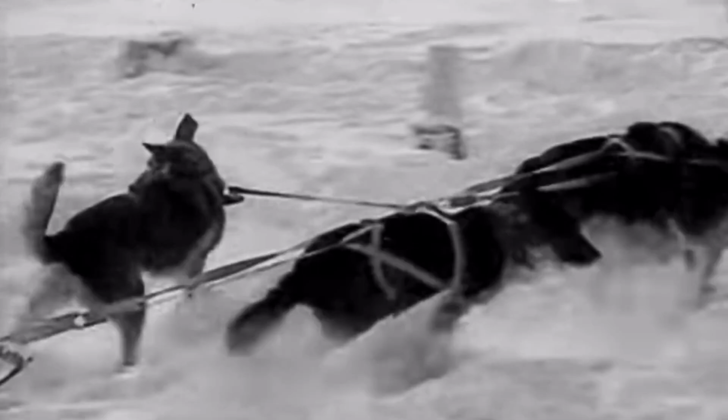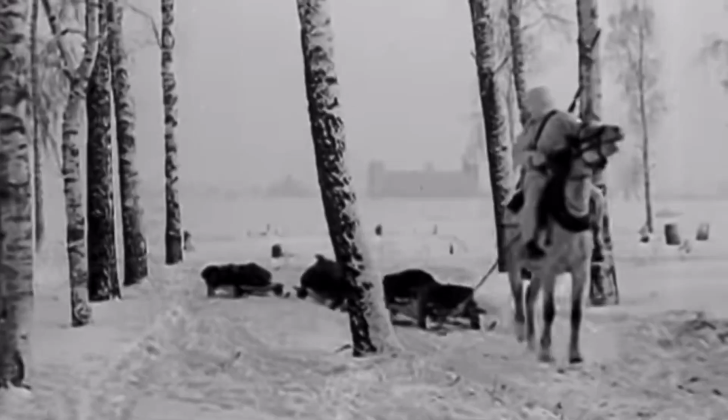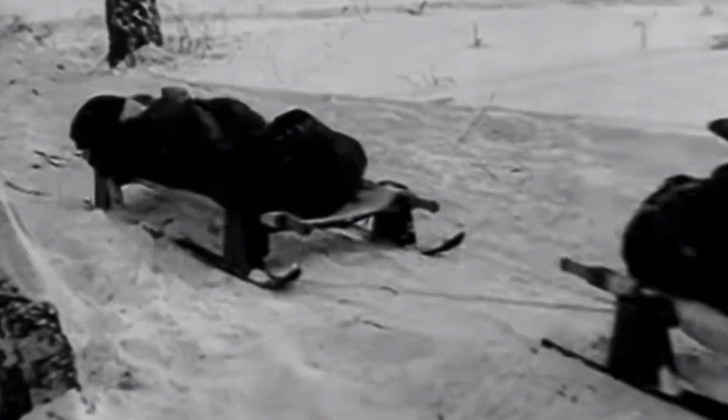Because of their inability to climb hills and their restricted maneuverability on twisting forest roads, the Aerosans were initially utilized for transport, liaison, and medical evacuation in deep snow, primarily in open terrain and on frozen lakes and rivers.